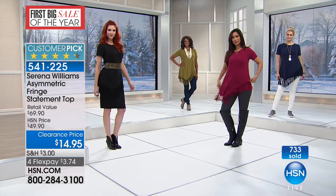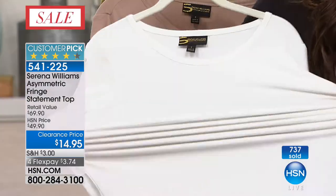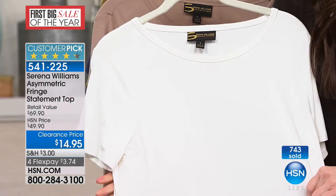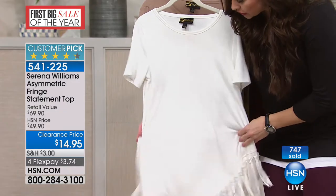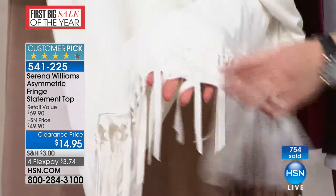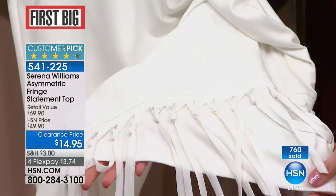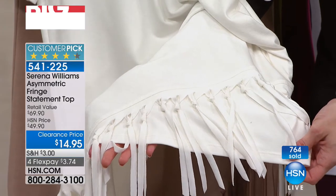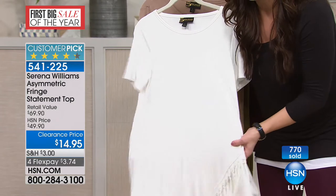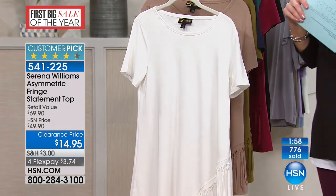Can I show you guys in the ivory, which everybody is loving tonight. Look at this stretch. This is some serious stretch on this, but then it's got recovery, so it goes right back. So look at that fun tassel. Each one of these is individually knotted, so it's going to stay looking fantastic. But even though you have that asymmetric hem, the shirt itself still comes down, so you have that length. And again, you're looking at about 31 inches in the length.